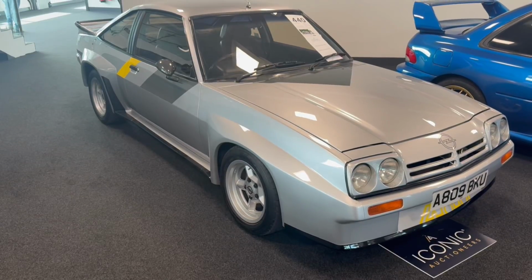This 1984 Manta 400 is very me. I think it had a right-hand drive conversion. Oh, I love this thing. I really did. It's great. I've always liked Mantas. I think they're brilliant. I blame Henri Toivonen for my love of the Manta as a small child.